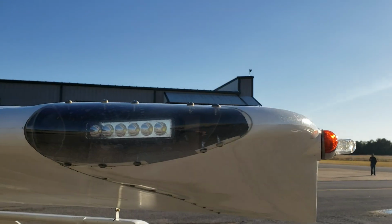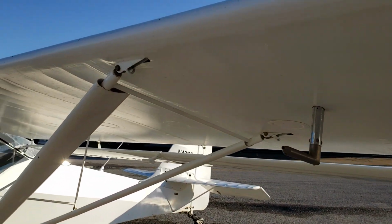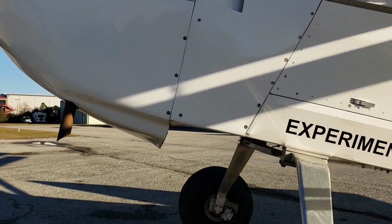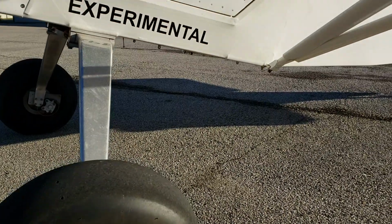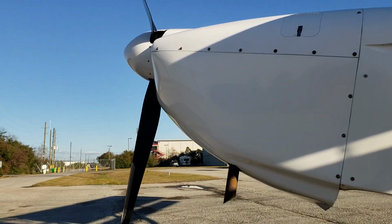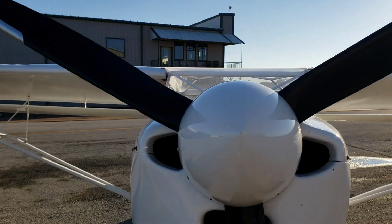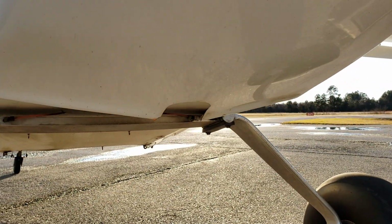We've got some LED landing lights that we put in. Obviously, we've got the position and strobe lights. It's got a heated pitot-static. It's got the composite fairings. We're running some 21-inch Tundra tires. It's a 3-bladed in-flight adjustable Ivo prop, and we've got a Rotax 912 100 horse. Everything was brand new when this airplane was started and put together. And it's been good.